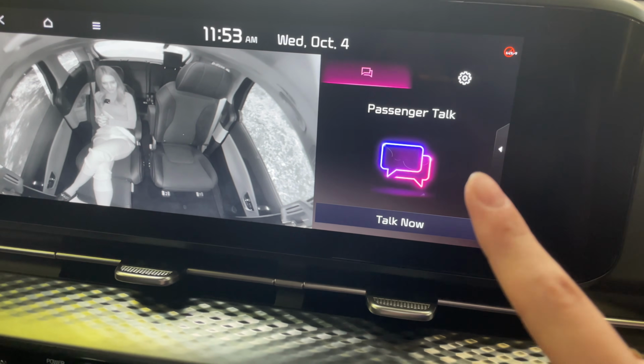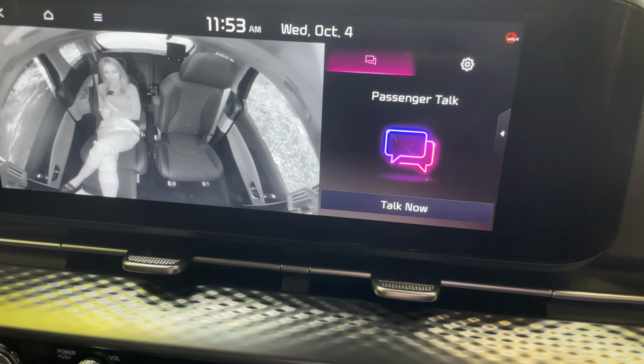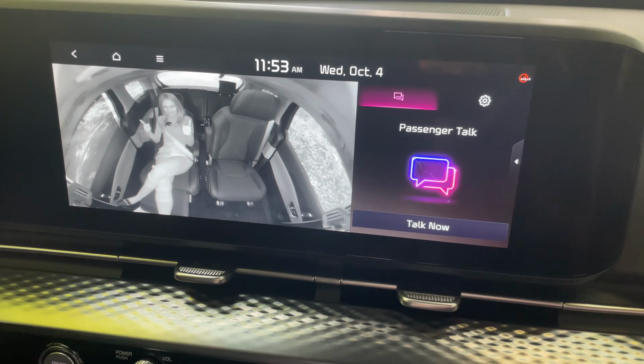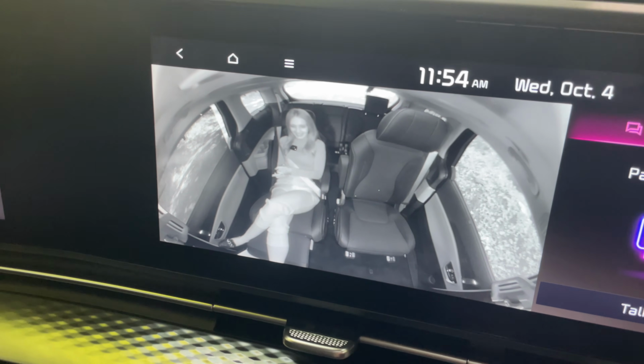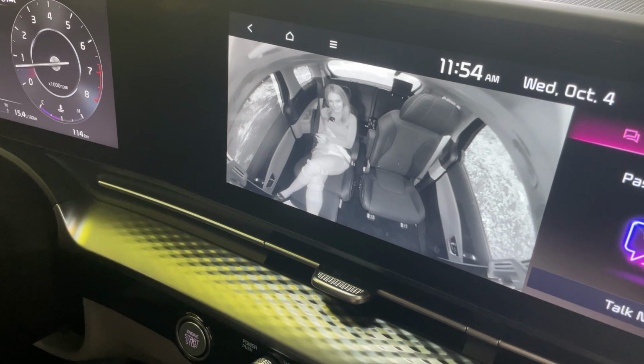And then of course you have passenger talk, which if you hit this button, Gabby is going to hear me nice and clear in the second row, and then also in the third row. If there's anyone back there, they would be able to hear me nice and clear. So get a last look at this awesome passenger view. This terrifying view. And now I think we should talk about those pretty cool seats that she's sitting in.